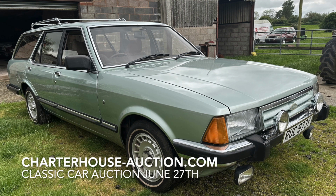Now we're going to end up with a walk and talk with a little hop, skip and a jump through 3 cars, all from the same owner. First up, the Granada here. Yes, it's a 1983 Granada 2.8 Ghia X Estate. There we go. That was a great thing when it was new. Value on that sort of £7,000 to £8,000.